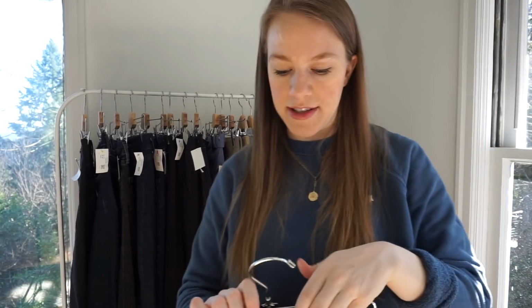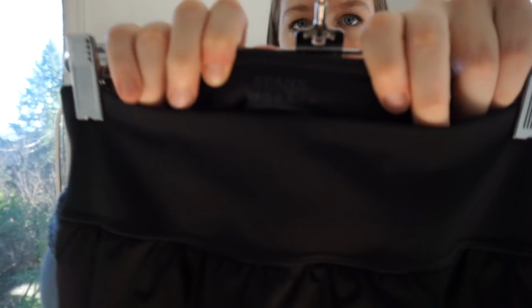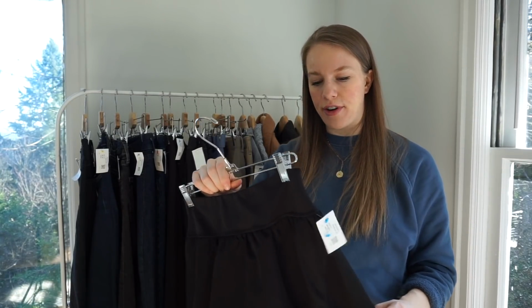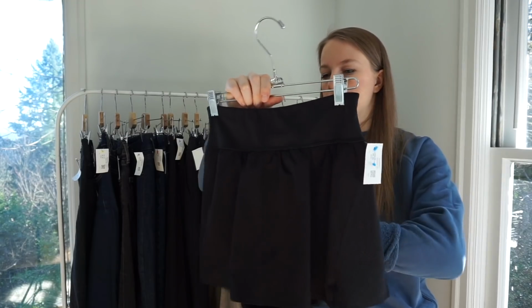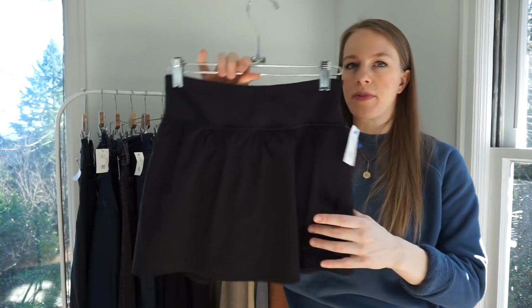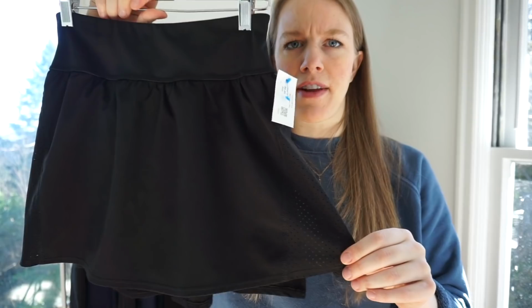It's one of my favorite brands to sell right now. It is Spanx. I think on eBay I got in trouble for using their stock photos, so I've started just reverting to not using stock photos, especially on eBay for this brand, but it still performs well. And this is actually a piece by Spanx I've never sold.